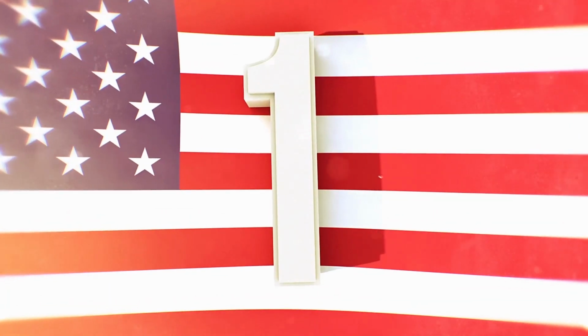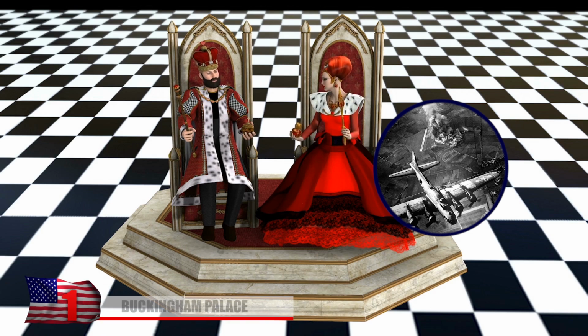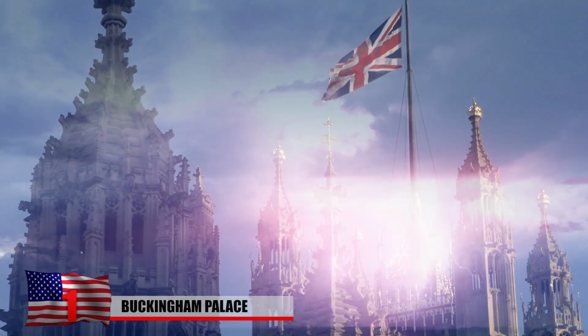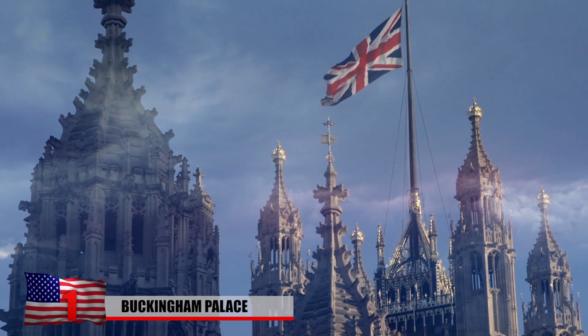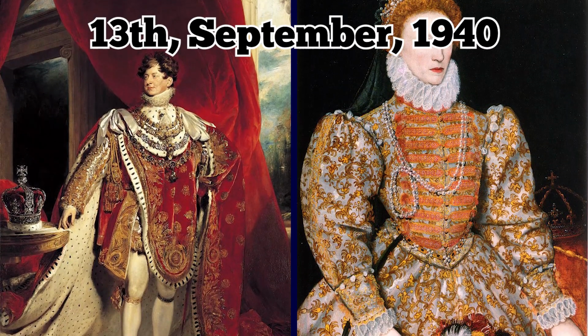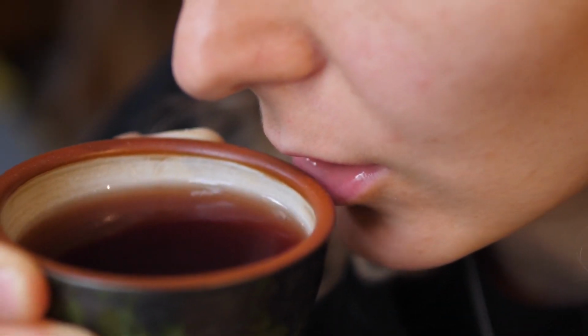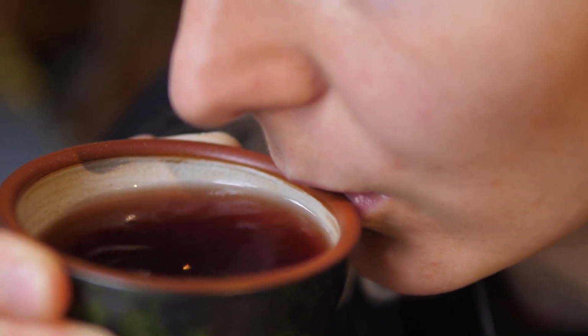Number 1. Buckingham Palace. Bombing in World War II was so extensive that not even royalty escaped its clutches. When you pair that with the infamous Friday the 13th date, the story gets even more incredible. On Friday the 13th, September 1940, the King and Queen of England, George IV, and Elizabeth, mother of the recently deceased British Queen, were enjoying breakfast with a cup of tea.